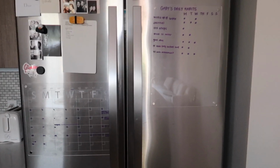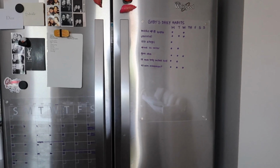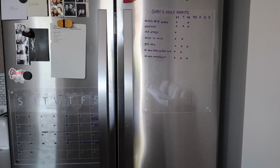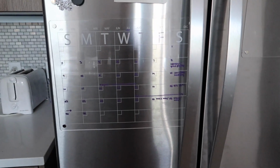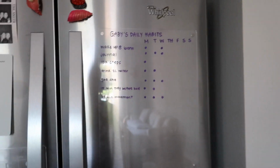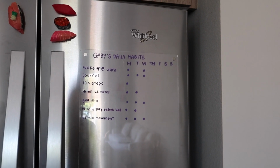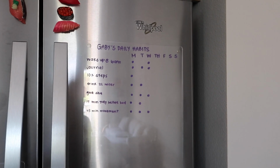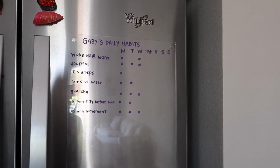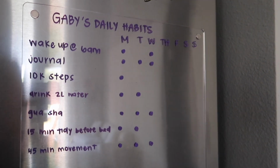Really quick, I wanted to show you guys my new acrylic dry erase boards. If you're like me and want to see everything visually in front of you, but you hate the look of dry erase boards, I found these on Amazon and they are literally perfect. I love the acrylic look. I have my calendar and then I have my little daily habits because I'm trying to be better every single day. If I don't see it visually in front of me and if I don't make it interactive, it just doesn't get done and I make an excuse as to why I didn't do my daily habits. So I love that it's in front of me every single day.